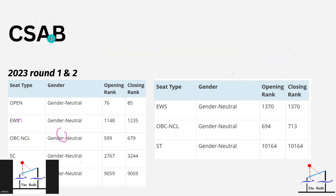We'll look into CSAB, which is the spot round we were talking about, which is, you can say, a last hope where a student can get into any of their desired college, whether it's SPA Delhi or not. Even for JEE Main Paper 1, Paper 2 and Paper 3, it's the same for everyone, right?